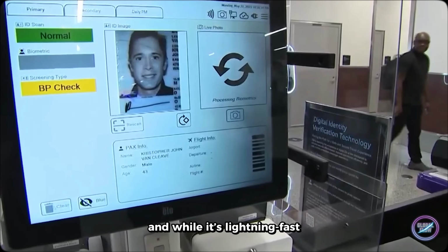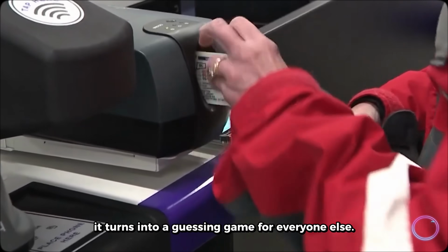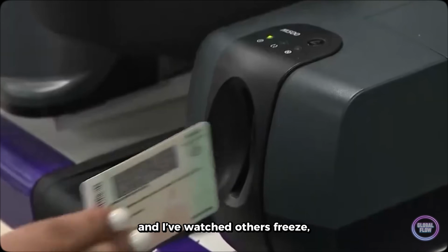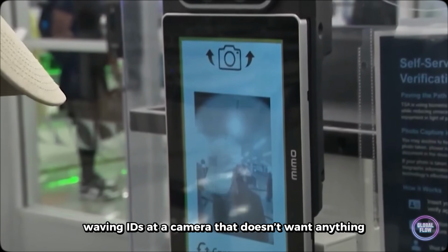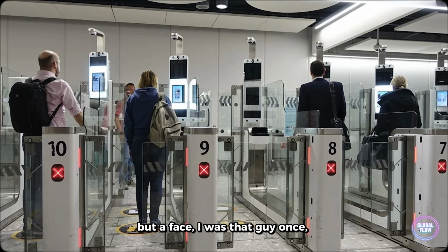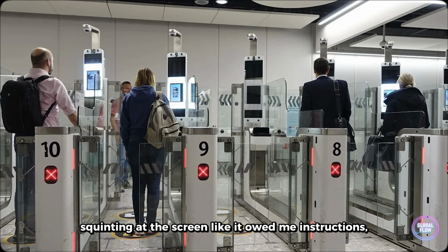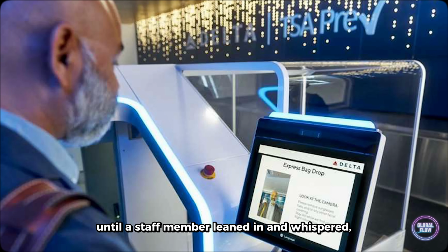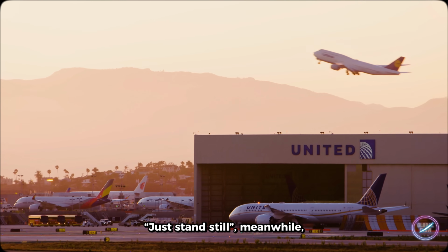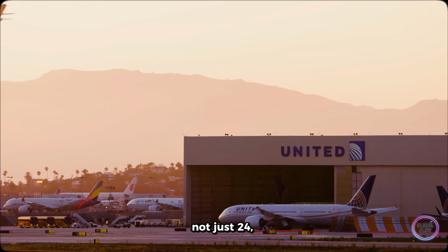And while it's lightning fast when you know how to use it, it turns into a guessing game for everyone else. I've watched travelers breeze through in seconds, and I've watched others freeze, waving IDs at a camera that doesn't want anything but a face. I was that guy once. Just me, squinting at the screen like it owed me instructions, until a staff member leaned in and whispered, "Just stand still."